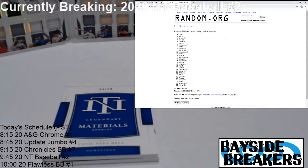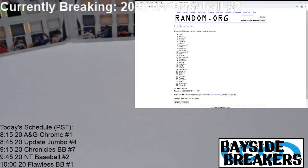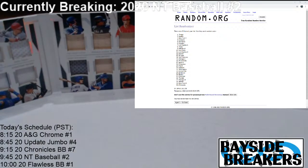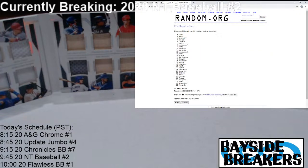And now for the big boy. Our treasure chest right here. Let me see how many times we're going to randomize that one. 5 times. We get a new list up. I got to write them all down.